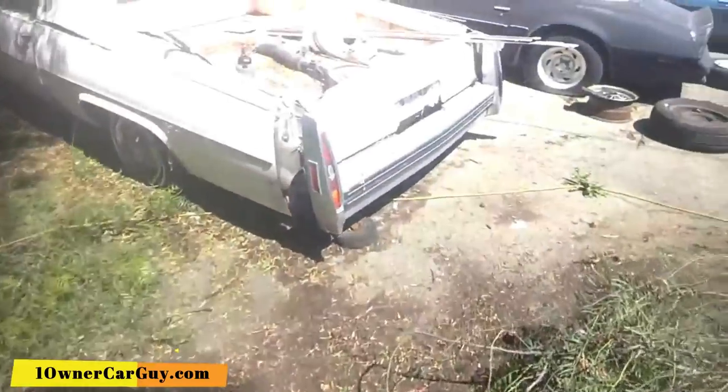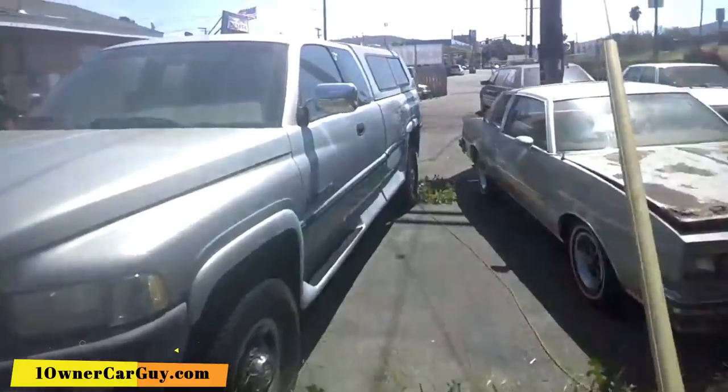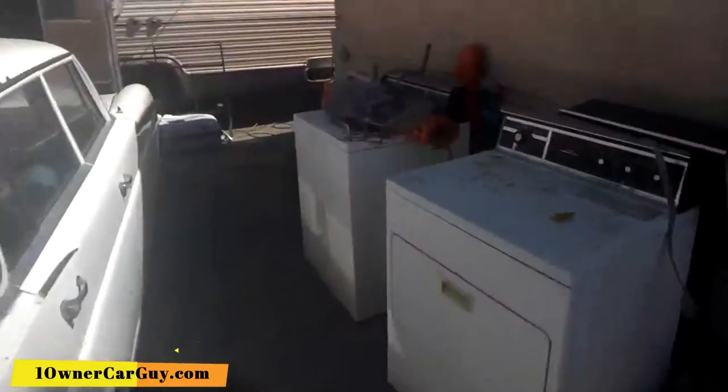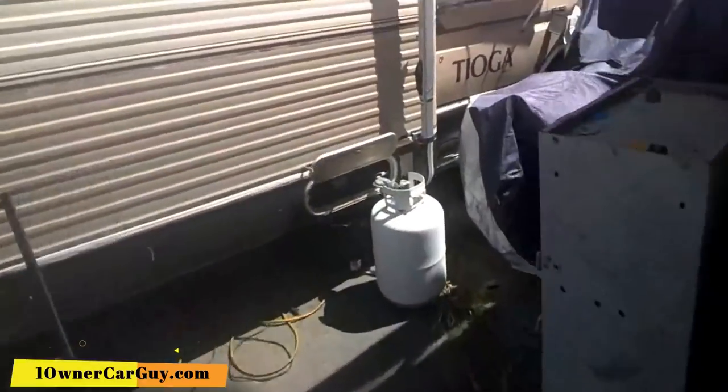Okay. Yeah, it's got 27,000 original on it. It came from Beverly Hills. The story is a person died. It went to auction, and I've just sat on it for a while. It needs restoration, meaning paint and interior and such. But it runs great, drives great. It's going to need tires. I think it's been sitting for over 10 years.